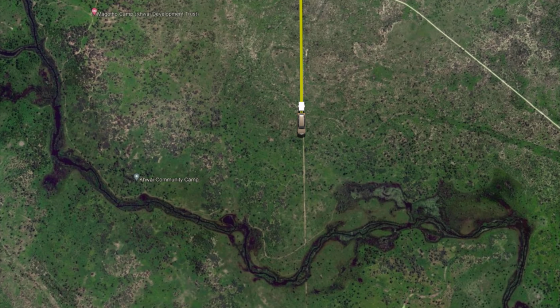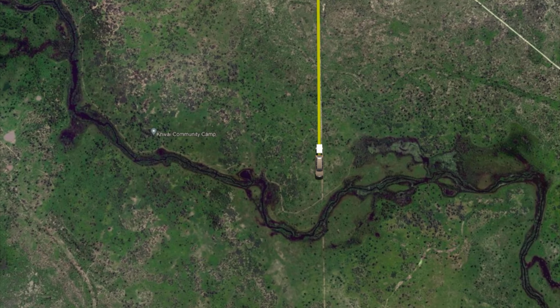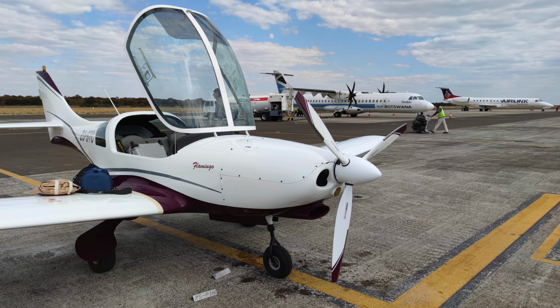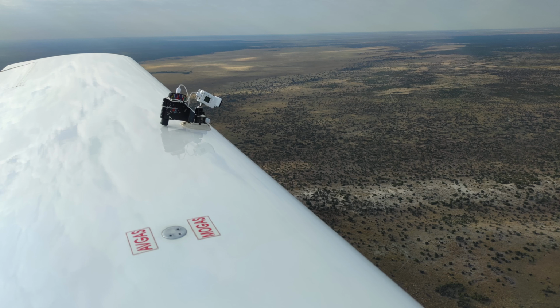These days, it is quite common to use video cameras attached to drones for the production of nature and wildlife films. I don't own a drone. With a video camera mounted on the wing, it shall do.